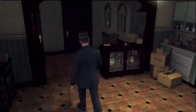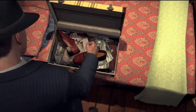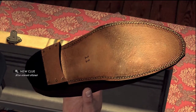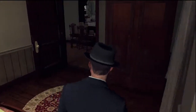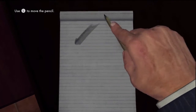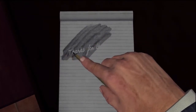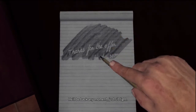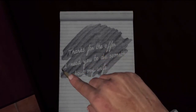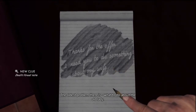Looks like Jacob is a little out of tune today. Alright, so now the first clue is going to be in this bedroom right here. This is where you check his shoes. Size 11s. Hey, what a coincidence. That's my shoe size. Ha ha ha. Not even joking. Alright, so now the next clue is right here. So what you do is you take your left analog stick and you move the pencil around. Then you press A or X to shade the part of the notepad. It's a little hidden message. It's kind of cool actually. Look at this. Just lead, you can see a message all here. The oldest problem there is what to do about the old lady.